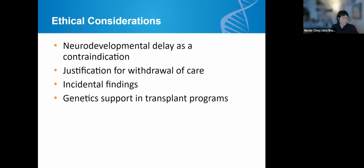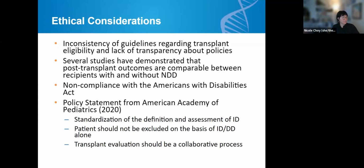for transplant. And I think that the solution to all of this, and maybe there's no good solution, but I definitely think a step in the right direction is having appropriate genetic support in transplant programs and involving genetic counselors, medical geneticists in that discussion to help understand these case-by-case bases in which there may be other features, extra-renal, extra-hepatic features that would potentially play a role in whether or not someone is a good candidate for transplant.